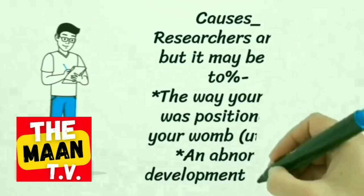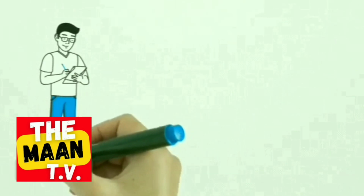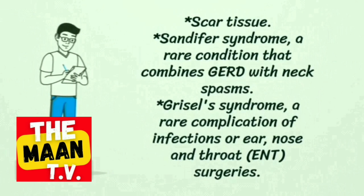Causes. Researchers aren't sure why one of these muscles shortens in some babies. It may be due to the way your baby was positioned in your womb (uterus), an abnormal development in the SCM, scar tissue, Sandifer syndrome, a rare condition that combines GERD with neck spasms, Grisel's syndrome, a rare complication of head and neck infections or ear, nose and throat surgeries.